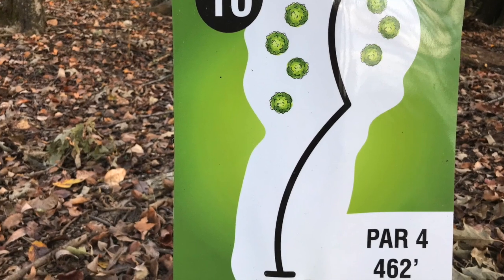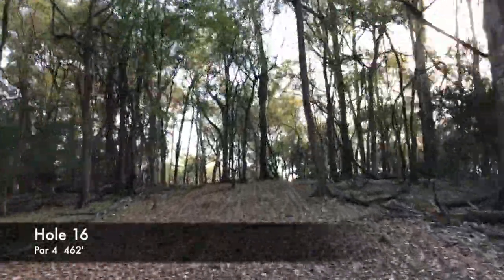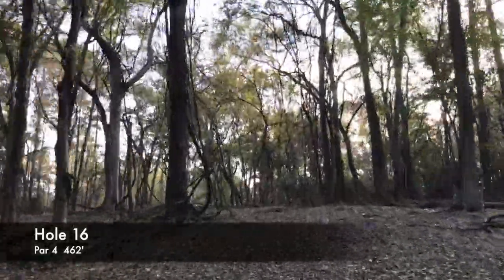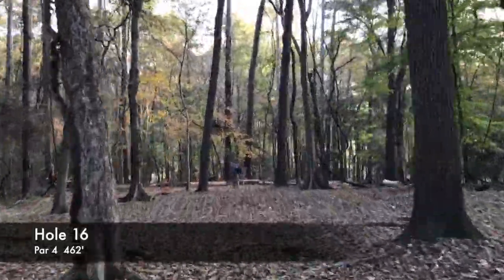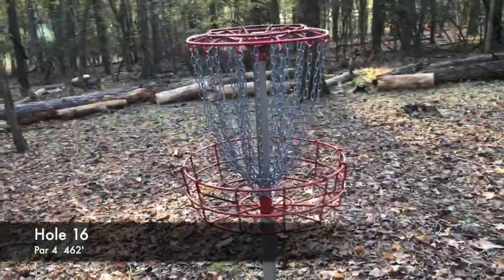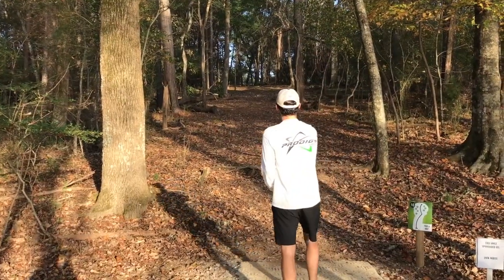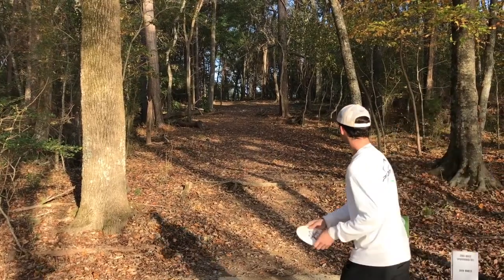Got hole 16 is a par 4, 462 feet. Easily the hardest hole in the course on the day, I believe. You're going uphill almost the entire way of this hole. Definitely want to split the center gap one way or the other and try to be right or left to give yourself any type of look at this basket that goes over a ridge, back downhill. Luckily, we've got some logs behind the hole, kind of uses backstops, but drive is very crucial on this hole.